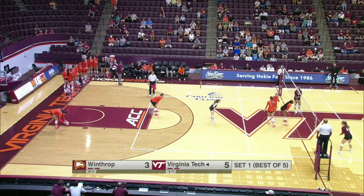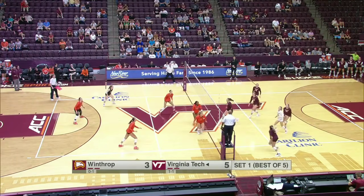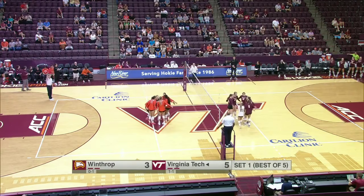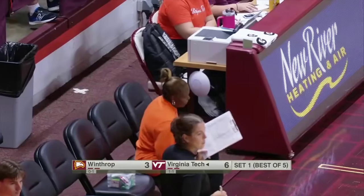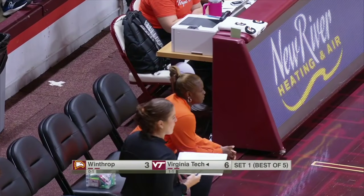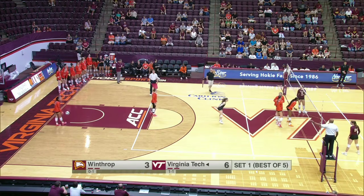And these teams met on Friday. It was the Hokies that took sets 1 and 2 before Winthrop clawed back into the match, took sets 3 and 4 before Virginia Tech was able to capitalize on set 5. Attack just out of play off the hand of Paige Bennett. Attacking error against the Eagles, point Hokies as it's 6-3. But again, for Virginia Tech, 2 matches, 1 on Friday, 1 on Saturday, both going 5 sets. So a Virginia Tech team that has been battle-tested the last 2 days.